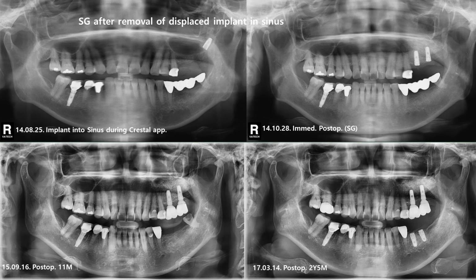This is immediate post-op image. This is 2 years and 6 months later. Implant is well maintained, and within the sinus cavity, bone graft material is well maintained as well.